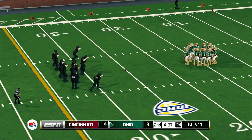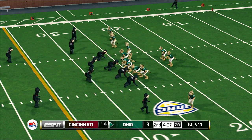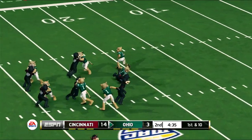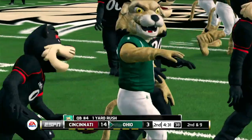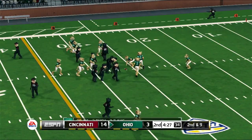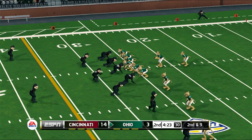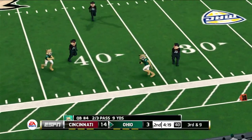You think about the challenges these two teams are facing. On one side, you've got to find a way to keep building on your lead, and on the other side, you've got to find a way to get back in it. Rid of this one.